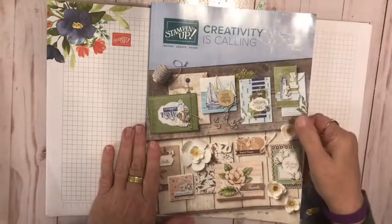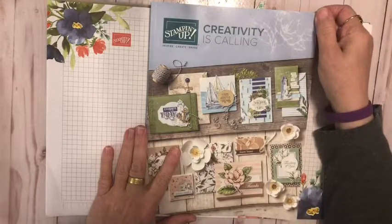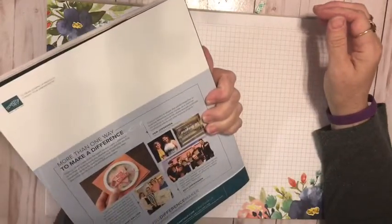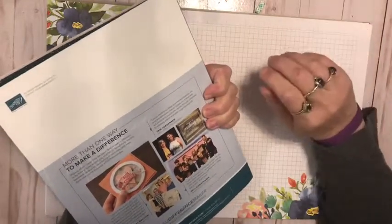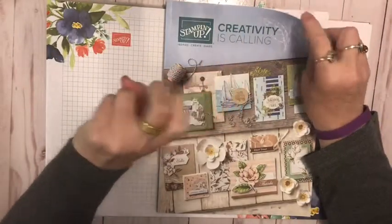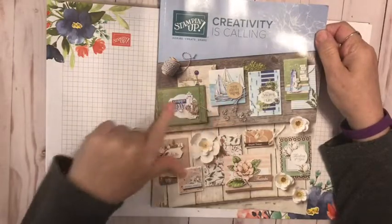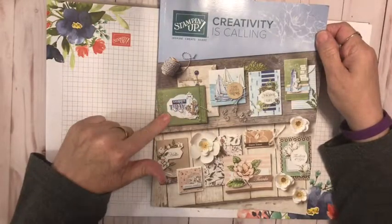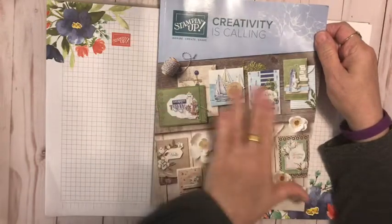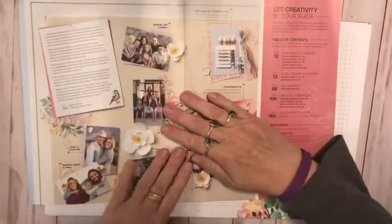So let's begin. This is the 2019-2020 annual catalog for Stampin' Up! It goes into effect today, June the 4th of 2019, and it ends June 2nd of 2020. I know that I've shared with you already these sets, the Opoo, whatever it's called, with the anchors and the lighthouses. This is by far my favorite set. And the Magnolia set, gorgeous.